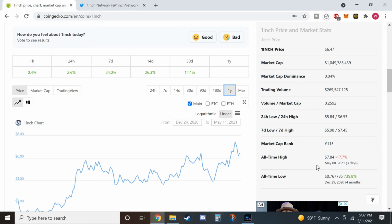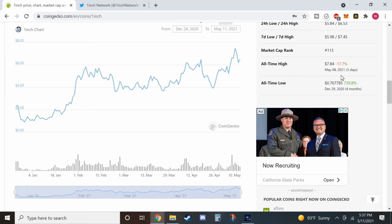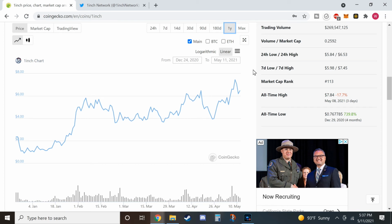Now, all-time high tells you 3 days ago it hit its all-time high. Okay, that's good information. So it might be on a downtrend. And now we know where the ceiling is. So if it breaks that price again, it's going to skyrocket through it. And it's going to probably hit $8, $8.50 right after it breaks through that number. So that's a good thing to know.